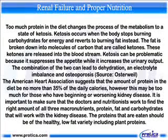The American Heart Association suggests that the amount of protein in the diet be no more than 35% of the daily calories, however this may be too much for those who have beginning or worsening kidney disease. It is important to make sure that the doctors and nutritionists work to find the right amount of all 3 macronutrients, protein, fat and carbohydrates that will work with a kidney disease. The proteins that are eaten should be of the healthy, low-fat variety including plant proteins.